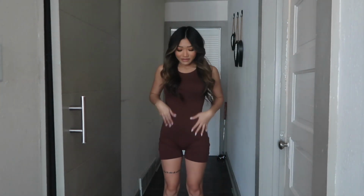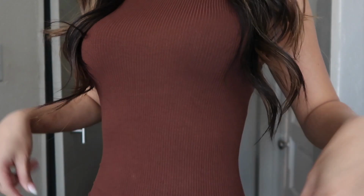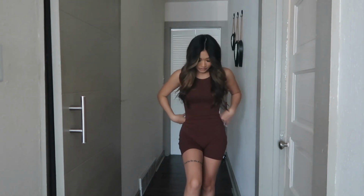Like, it hugs me very nicely, and I really like the material. It's ribbed, but it's really thin. Honestly, I think I kind of like thin material sometimes because I feel like it just hugs my shape better, if that makes sense. I really like this one, and I love the color too.